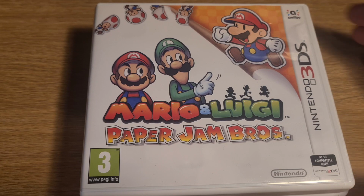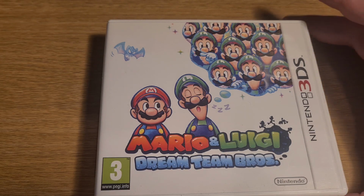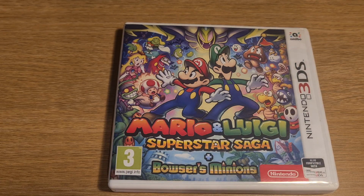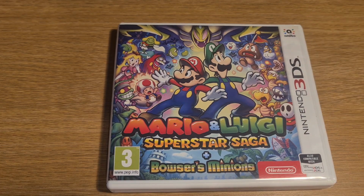Next up, Mario and Luigi Paper Jam Bros. Then you had Mario and Luigi Dream Team Bros. And finally, Mario and Luigi Superstar Saga. It's a bit of a tongue twister. And Bowser's Minions. These have held their value relatively well.